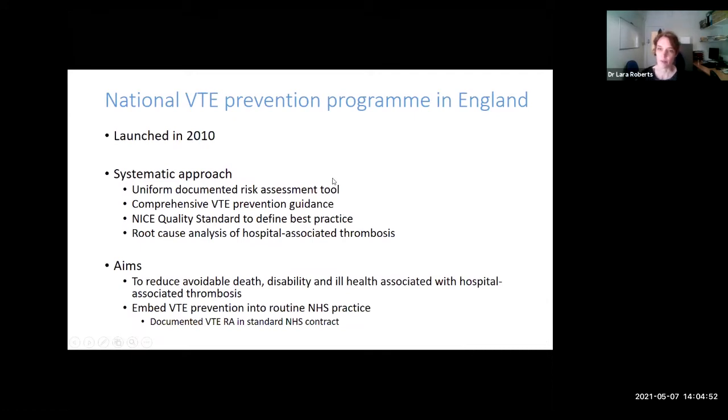The National VT Prevention Programme in England launched just over a decade ago, and it was the implementation of mandatory documented VT risk assessment, which defined the approach with central reporting and a financial penalty for failing to meet a 90% risk assessment rate. This was supported by comprehensive guidance issued by NICE, along with a quality standard defining best practice in VT prevention. And there was a call for root cause analysis of all episodes of hospital-associated thrombosis to further drive quality improvement. The aims of the programme were to reduce avoidable death, disability and ill health associated with hospital-associated thrombosis, and also to embed VT prevention into our routine clinical care. And the VT risk assessment remains in the NHS standard contract today.